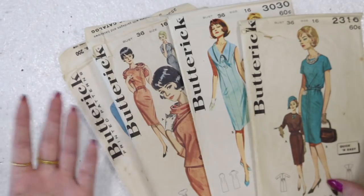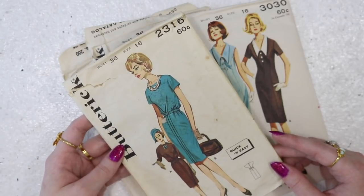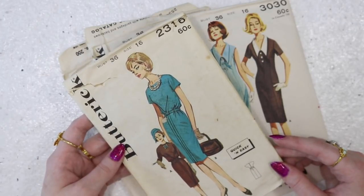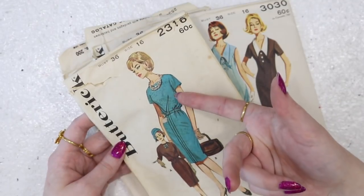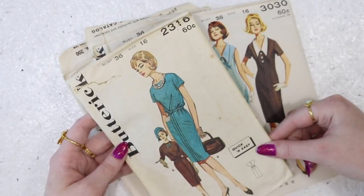And then we just have a selection of buttock patterns. So this one is in a size 16. It's for a relatively fitted dress with very interesting front details. It looks like the darts are sewn from the exterior and they form into exterior tucks down the front of the skirt, which I've never seen before.